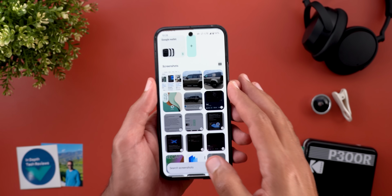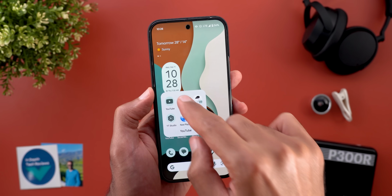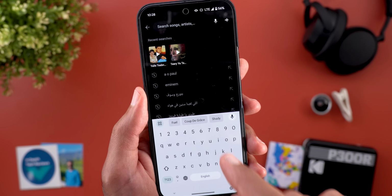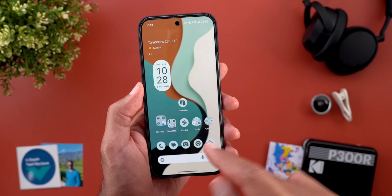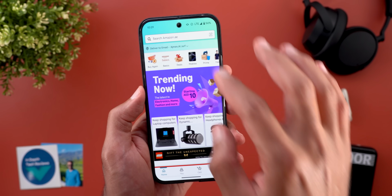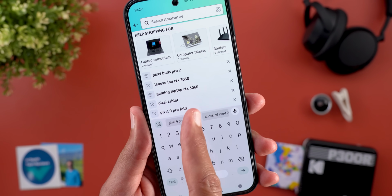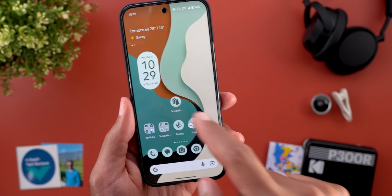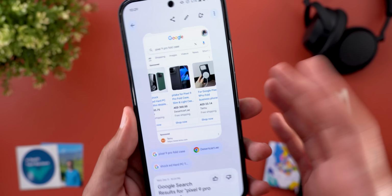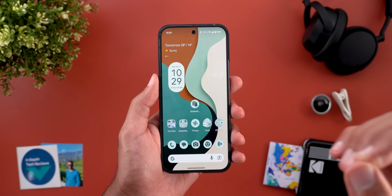I took a screenshot of Eminem's song from YouTube Music called Fuel, and when I go to YouTube Music and start searching, I immediately get suggestions from this specific screenshot. But when I go to another app like Amazon, for example, and start searching, now I'm getting different suggestions, something about the Pixel 9 Pro Fold case. That's because I have another screenshot about the Pixel 9 Pro Fold case. So as you see, it's very smart and powerful and knows exactly which app you are in.